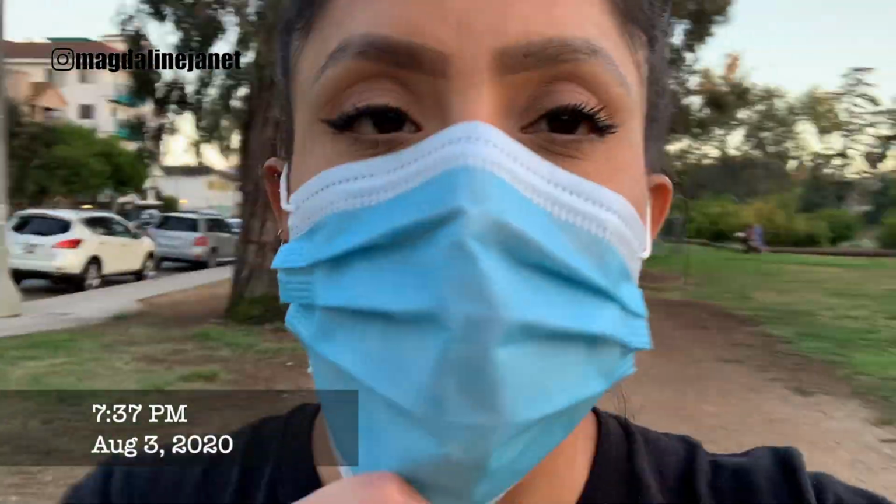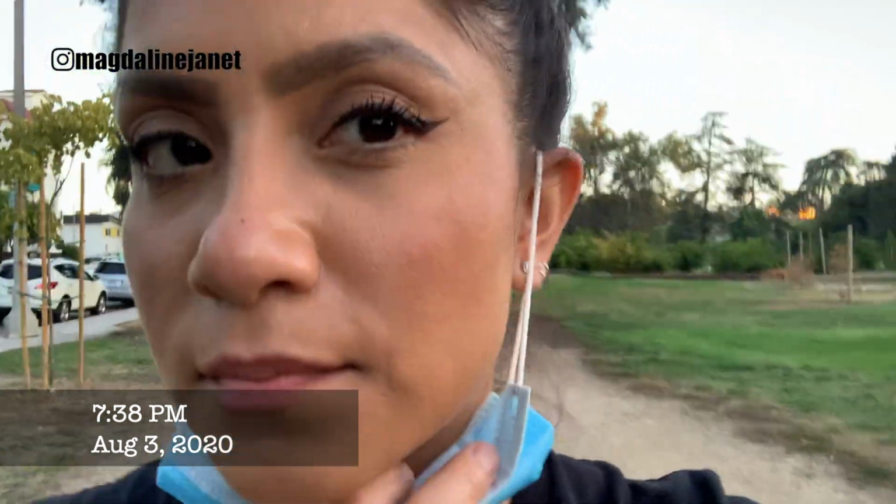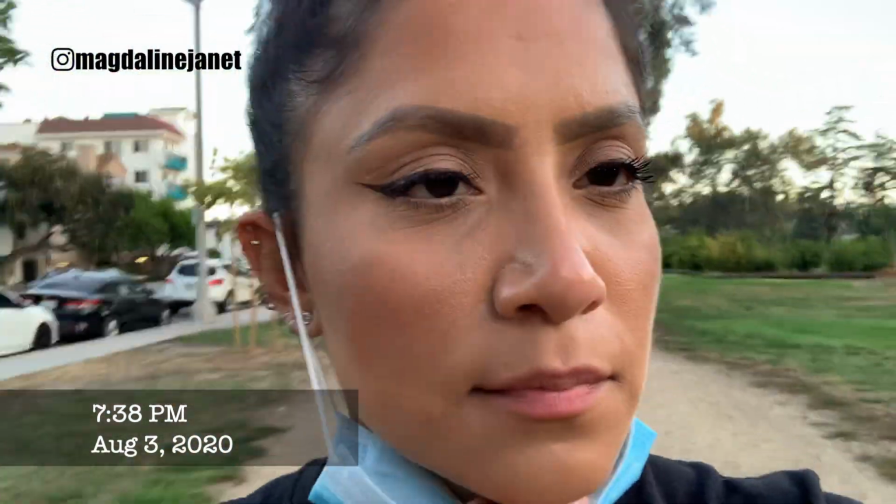So I'm gonna insert a clip here of me walking around in the park with the mask on, and I don't really see here that there's much of a difference. The mask really didn't take anything off. They both kind of look the same. So essentially, I feel like they are the same foundation.